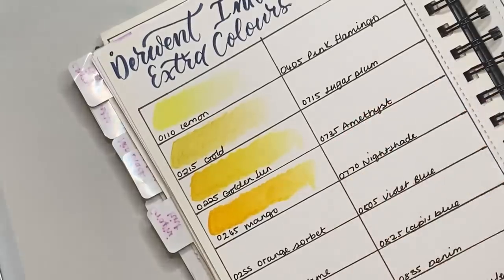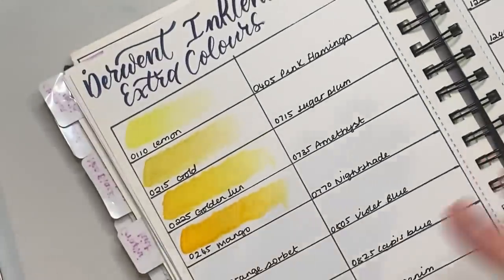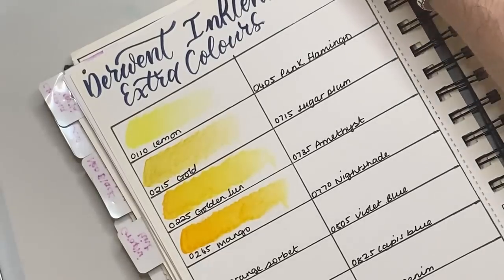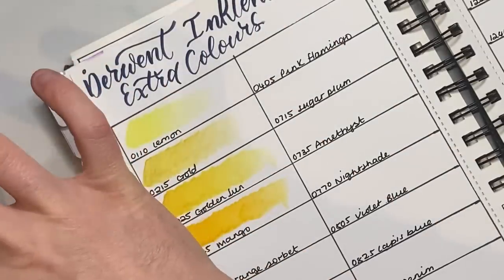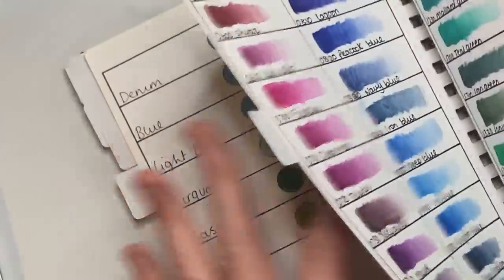That's just gorgeous. Gorgeous colour. I'll zoom out when they're all dry, so we can see them better. Orange Sorbet, what a gorgeous name. So I'm just going to flick through because I can't remember what the oranges are like, where they're at.